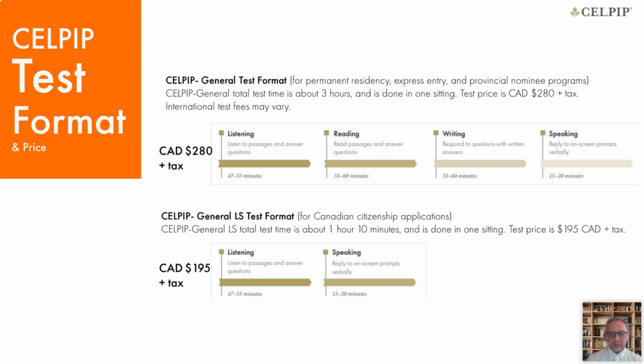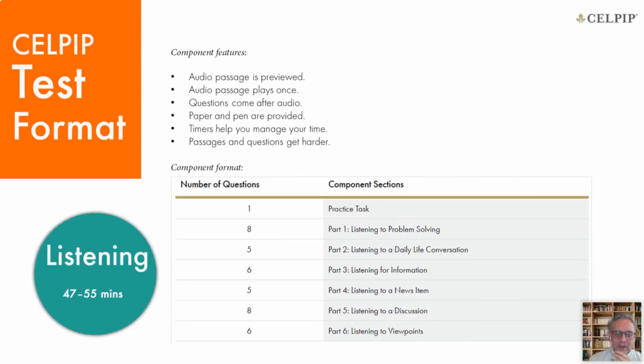I'll just mention a couple of important things here. The timing for the individual components is outlined at the very bottom. So when you're preparing, please internalize that information and know that, for instance, listening is about an hour. Reading can be, depending on your proficiency, between half an hour to an hour. Writing is almost always close to an hour, and speaking is between 15 and 20 minutes. I've also included the actual test format and the component features, as well as an outline of how many questions per component are on the test itself.